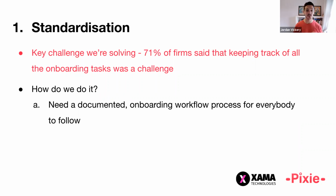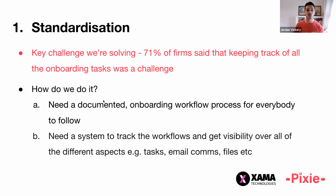So the first thing that we need to do is document the onboarding workflow process. The second thing that we need to do is a system to be able to track these workflows and get visibility over all of the various aspects. So it's one thing to actually have the process. The second thing is to have somewhere where we can actually track the process and make sure that we're doing everything and completing everything on time.